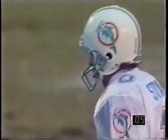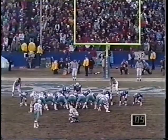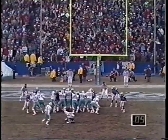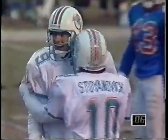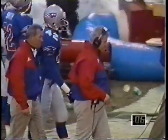Stoyanovich with a chance to tie the game with 9 seconds left. Snap, set down, and kick. All good. And we're locked at 27 with 6 seconds to play. And now overtime looms here at Foxboro for a second straight year. What a day it has been. Stoyanovich delivers with the pressure on.